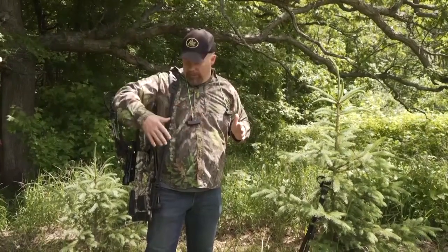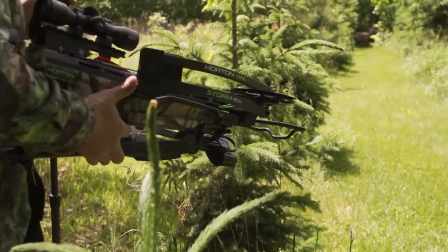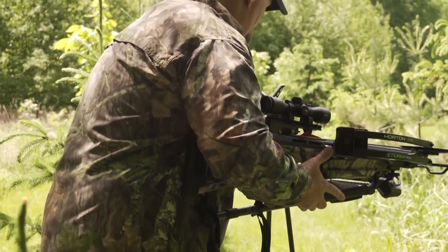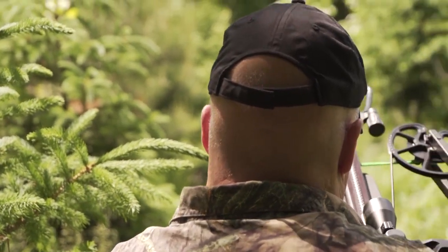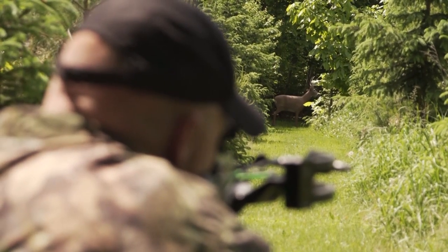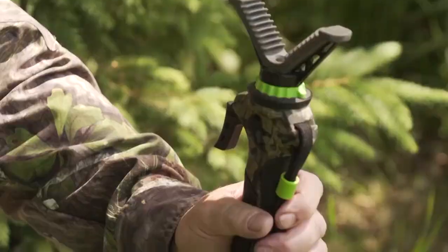And when I'm doing a spot and stalk situation, for me, it's gonna be some kind of monopod, tripod, something that I'm either carrying on the crossbow, like a steady eddy, or something that I'm just carrying with me, just like this bipod here. So I'm gonna practice some of those shots so I'm prepared if I get a shot like this when hunting season comes. Right on the money. You know, that felt good because I was really steady with this bipod.